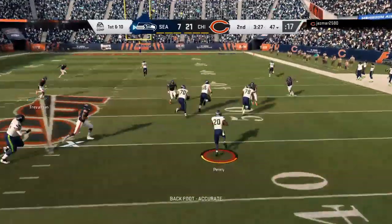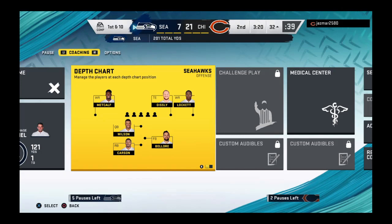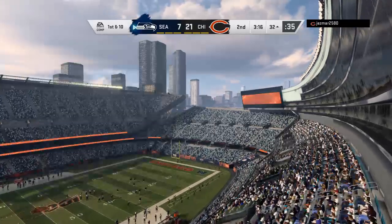On 1st and 10, it's Wilson. They set up the screen to Penny. He's got the first down and more inside the 40. And finally down at the 32-yard line. And a nice gain of 21 yards. First down, Seattle.